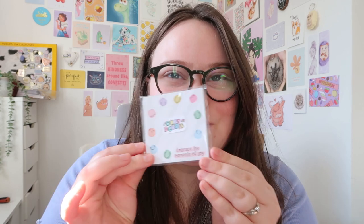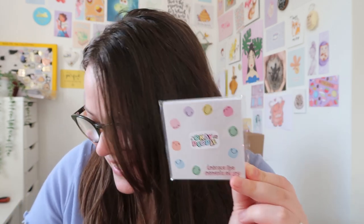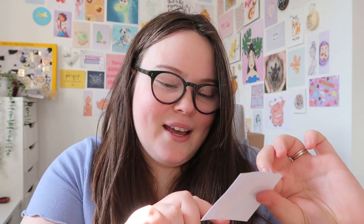Because I love the smiley faces, I also bought this little mini memo pad, and it says embrace the moments of joy, again with the little smiley faces. Are they the same? Oh no, so these ones have little expressions. So these are smiley faces, and then this one's got lots of different expressions on it. I love that. Again, really good for just writing little notes or little reminders and things. And then we've also got a little freebie sticker that says, take a deep breath. And it says, thank you for supporting my small biz. And also the business card, which, ooh, it's all shiny.